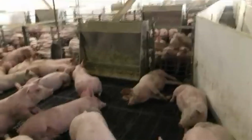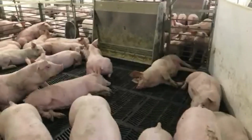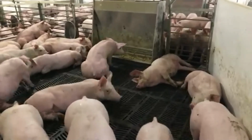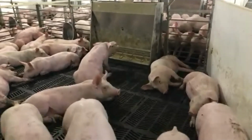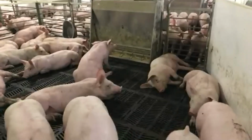Farmers of all types put in all sorts of hours every day to make sure that we are able to put the highest quality food on our table, whether that's pork or beef or corn or soybeans. So farmers have a really important job within the world, and we're very thankful for the work that they do.